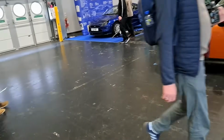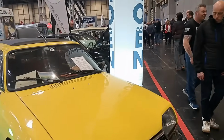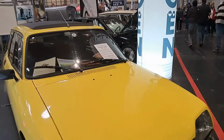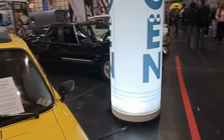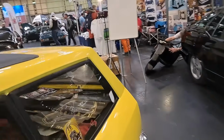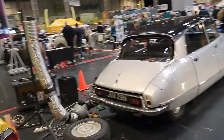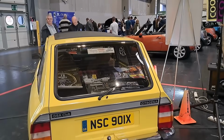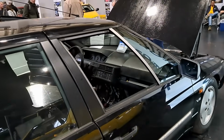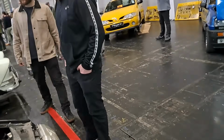And next we've got this. This is a GSA, and it's an estate. This one will be 81, 82 on an X. Let's have a look at the back and see what specification it is. Again, left-hand drive. Sitting down on the suspension there, this is a GSA Club. And then an XM with a V6 engine. Yes, please, viewers, we like these sort of things very much.